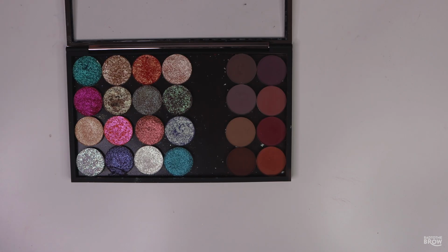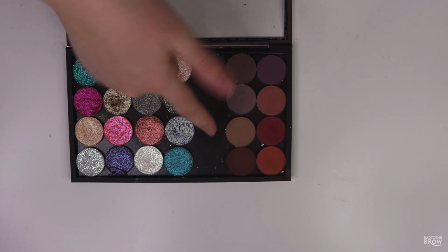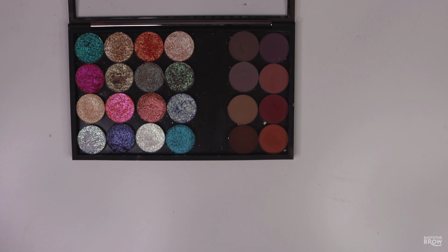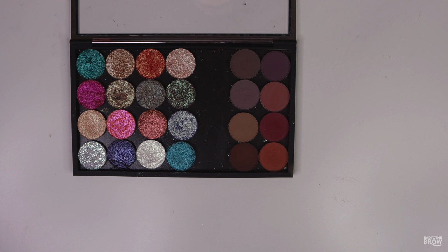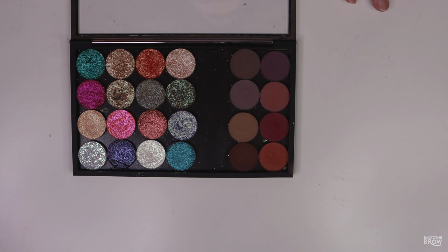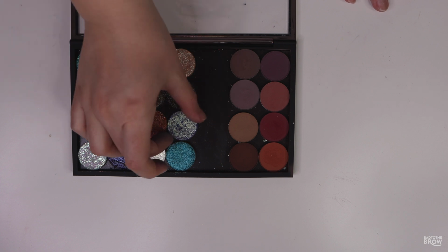Next up are some Bernovich eyeshadows. There's no way to not make these messy because they're kind of flaky, but oh my gosh, these are so beautiful. I do have a video up with these, and I use the mattes and pair them with some of the shimmers. I definitely want to do more videos because these are just amazing, especially this shade.